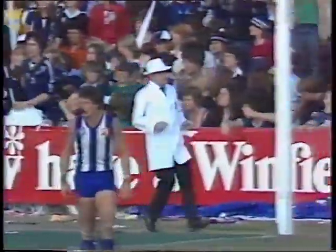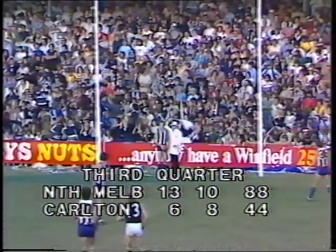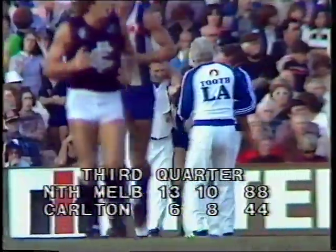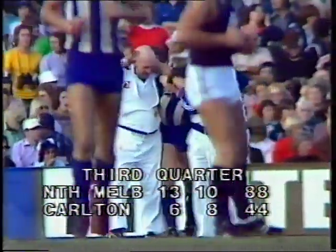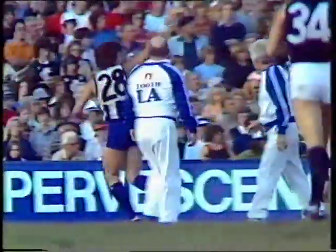Carlton badly need goals at the moment. 21 minutes gone in the third quarter, and the Seven big league scoreboard: Carlton 6-8-44, North Melbourne 13-10-88. They've exactly doubled their score at the moment. 44 points the difference. As it goes back across the ground, that's dangerous, but they're playing with plenty of confidence. Here's Greg. He's a bright half back. Wilson okay again.